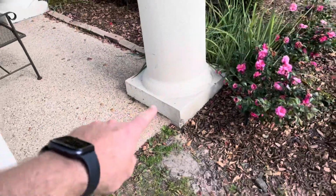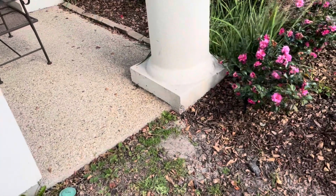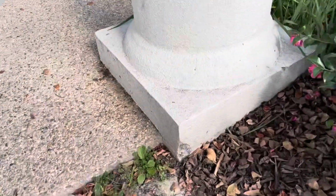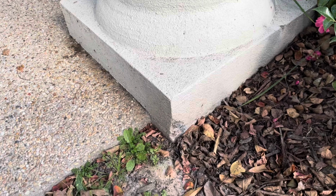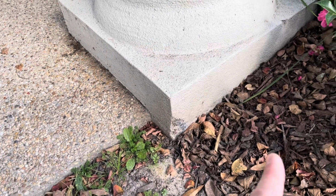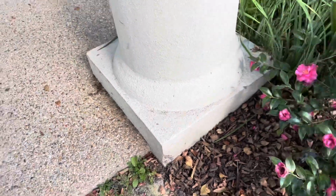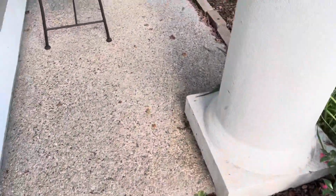Our EPS bands on these columns are touching the concrete and the ground. We can't have that for moisture wicking purposes. So you have to have 2 inches of clearance from flat work, and I want to say 6 to 8 inches of clearance from finished grade. Got some impact damage there. That's not as big of a deal because it's just a trim band on a column, but still improper.